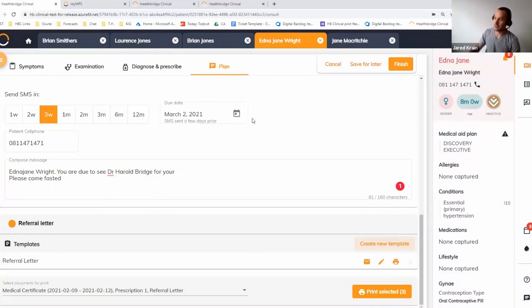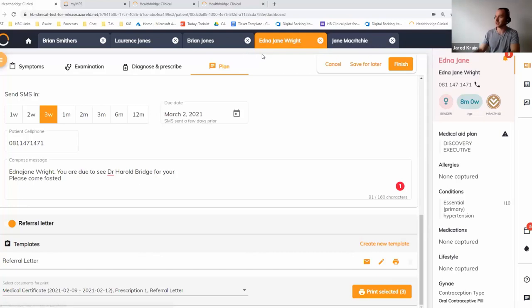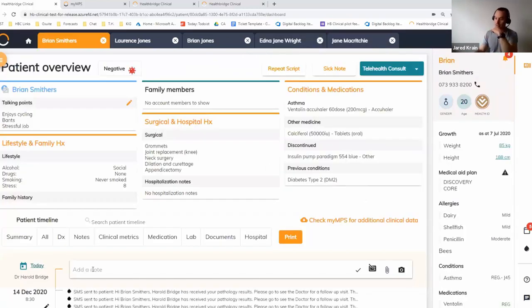You might be busy with Edna, but a patient phones in. You can quickly search for the patient. There's always a Smith in a demo system, so you can open the patient. You can talk to Brian. You can make a quick note. You can say, spoke about path results, and you can add that to their record.